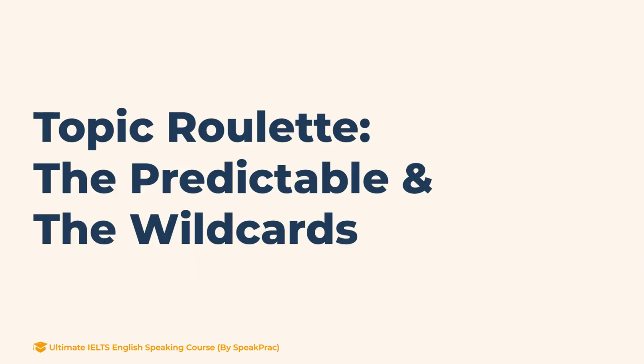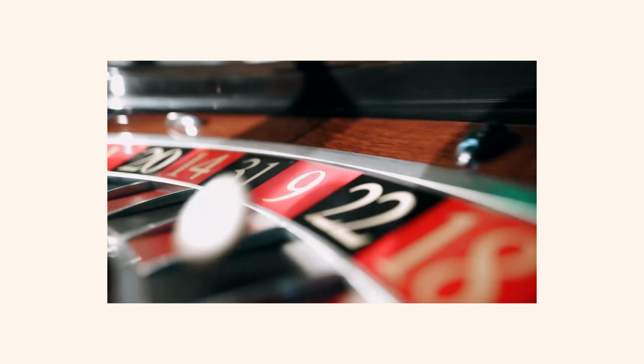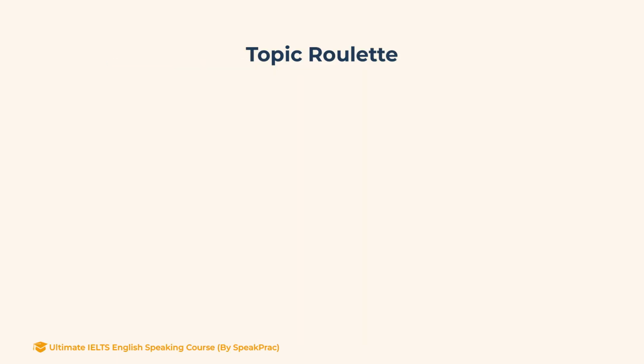Topic roulette, the predictable and the wildcards. We've established the foundation topics for that first topic set. Work, study, or hometown or home. You'll only get one of these, not all of them. But what about the other 2 topics that follow? This is where it becomes a bit like topic roulette. You know that game which really involves a lot of chance and luck? After that initial, more predictable conversation, the next 2 topics can be drawn from a huge pool.